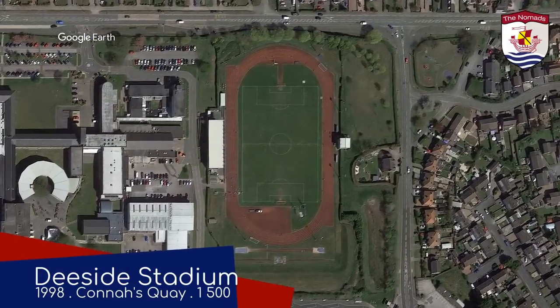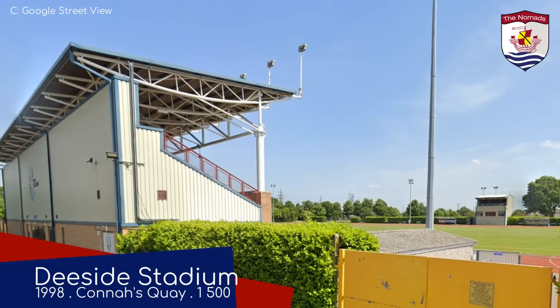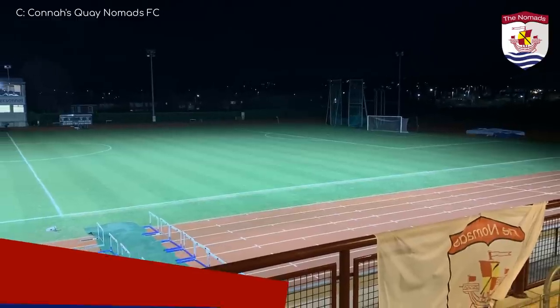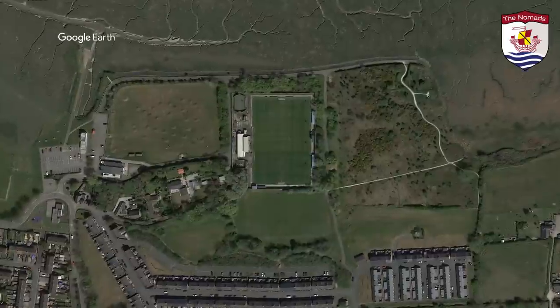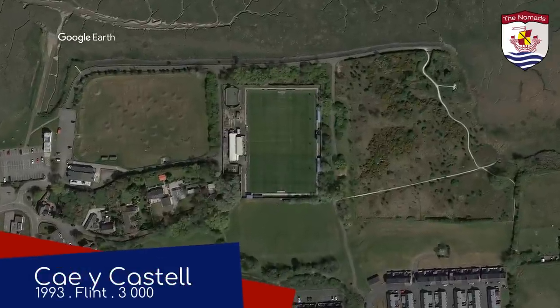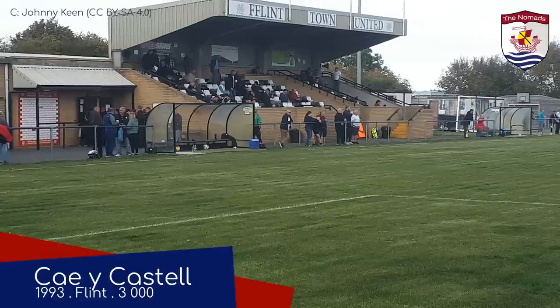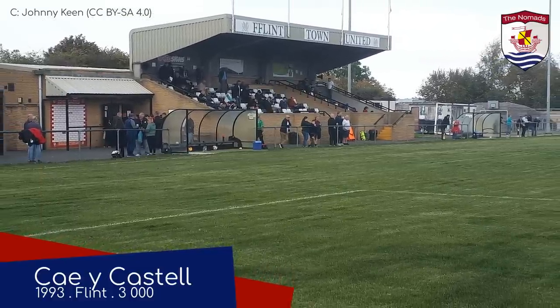Deeside Stadium, Connah's Quay Nomads. Don't let the name fool you, they are not actual nomads. However, they won't be playing at this ground this season, due to issues that they've been having with the pitch. Instead, they'll be playing at K.E. Castle, a ground that doesn't have a running track, so despite being in a different town, perhaps the fans aren't too bothered about living up to the club's nomadic name.